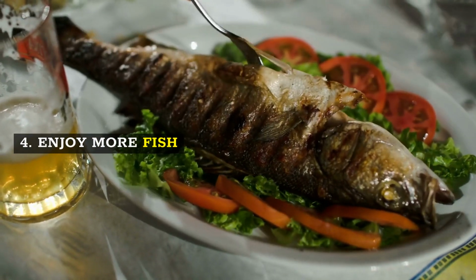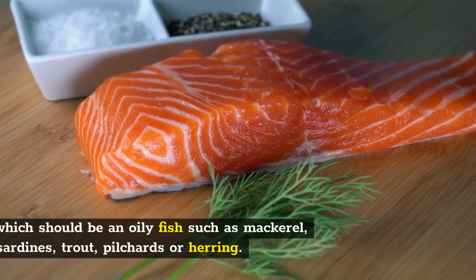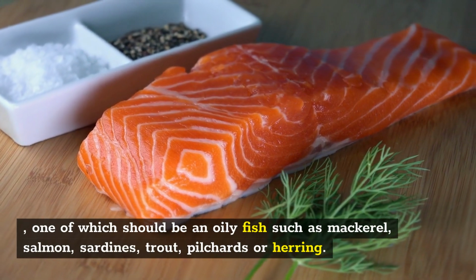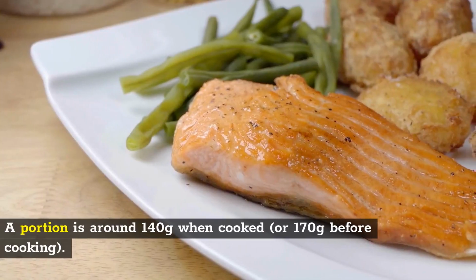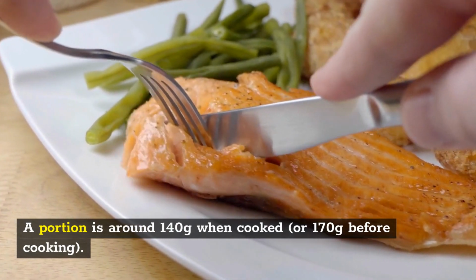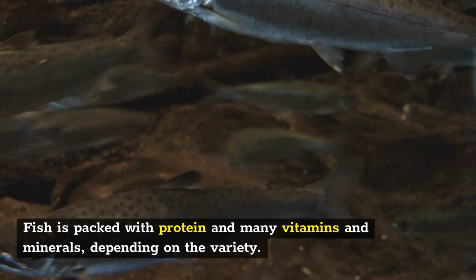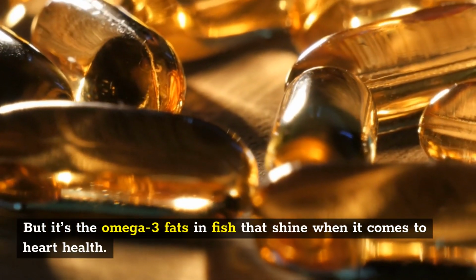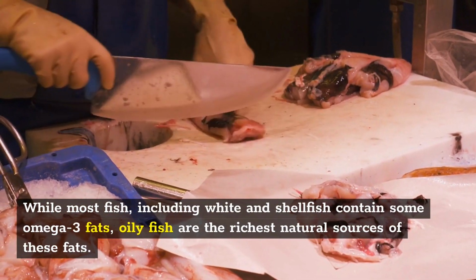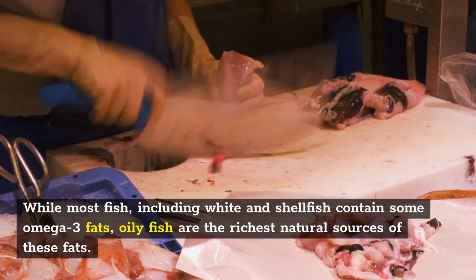4. Enjoy more fish. Health guidelines recommend we eat 2 portions of fish a week, one of which should be an oily fish such as mackerel, salmon, sardines, trout, pilchards or herring. A portion is around 140 grams when cooked, or 170 grams before cooking. Fish is packed with protein and many vitamins and minerals, depending on the variety. But it's the omega-3 fats in fish that shine when it comes to heart health. While most fish, including white and shellfish, contain some omega-3 fats, oily fish are the richest natural sources of these fats.